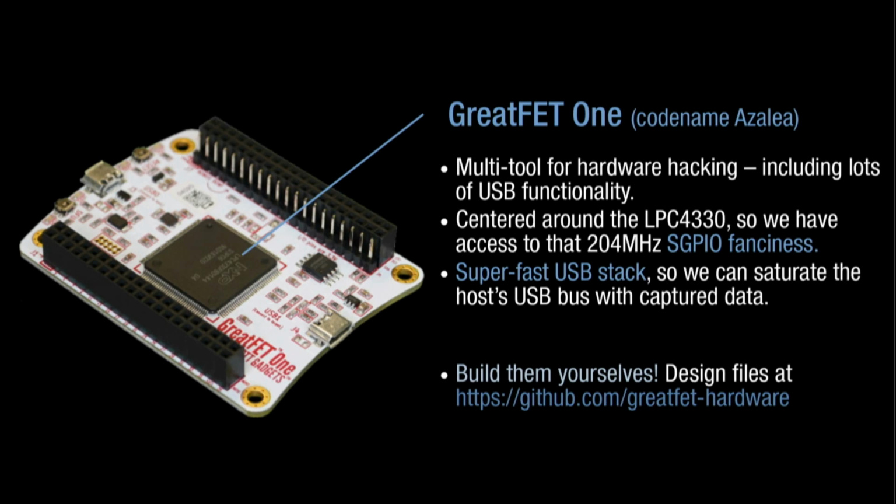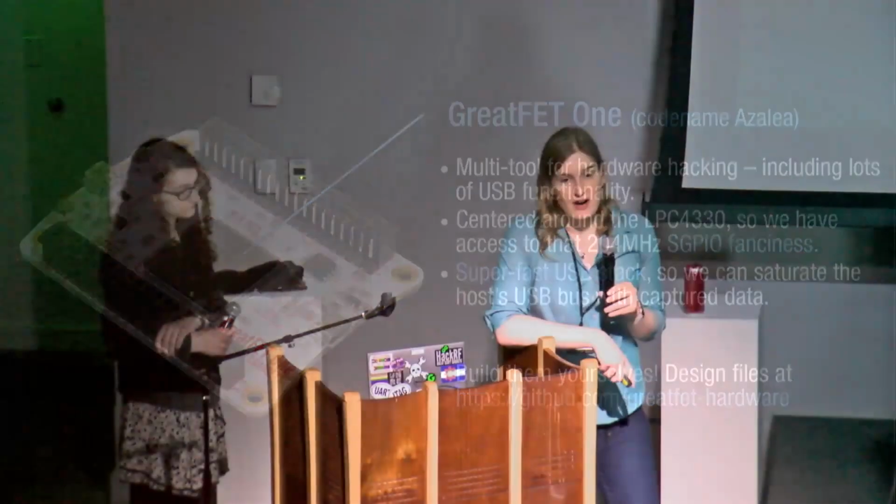This board kind of acts like a prototyping crucible for doing things like capturing data from a ULPI PHY. It has a USB stack that has been written by a bunch of people. I've since done a little bit of rewriting on it to reduce the amount of CPU that it uses, but it has a super fast USB stack, which can basically saturate USB buses, which is rare to see on a microcontroller. So this is a high-speed USB port here that is capable of actually, on the regular, outputting 40 megabytes per second to a USB high-speed host.